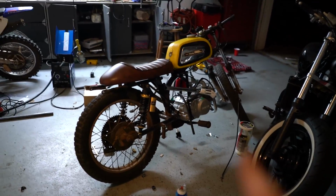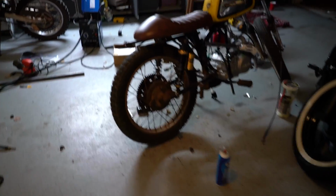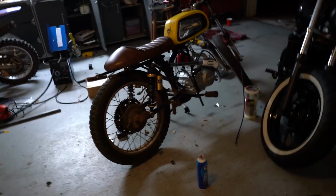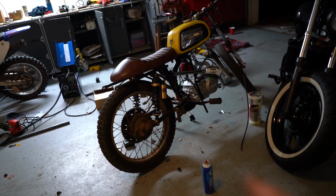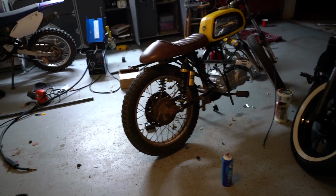So like I said, tomorrow I will be doing my absolute best to get this thing running, and I was going to try to say rideable, but the chain that I have on there is incredibly long for the motor mount itself, so I need to get a smaller chain and maybe a new sprocket. I don't know.